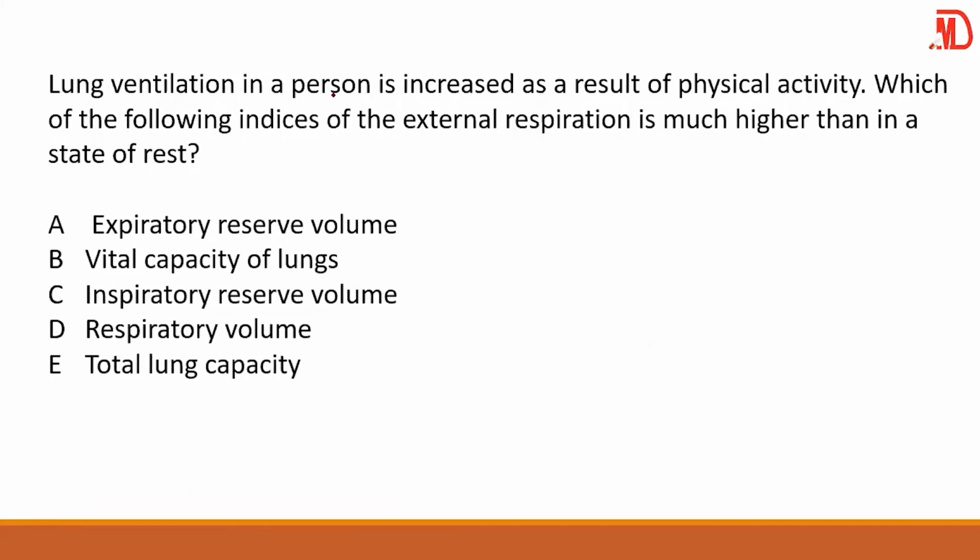Lung ventilation in a person is increased as a result of physical activity. Which of the following indices of external respiration is much higher than in a state of rest? First of all, you must know that during physical activity, all lung volumes tend to increase to meet up with the increased demand. It means the whole respiratory volume is increased. So here we are thinking of respiratory volume.